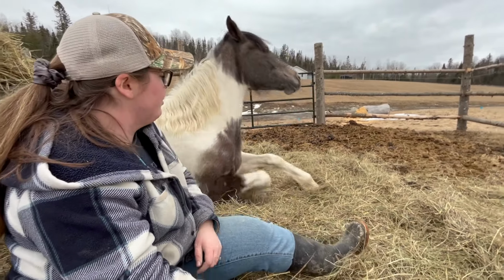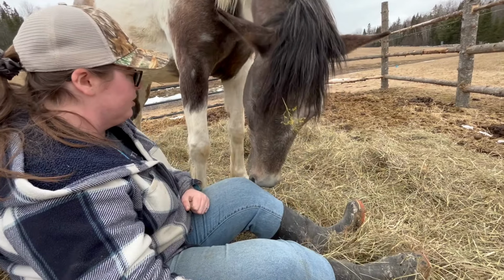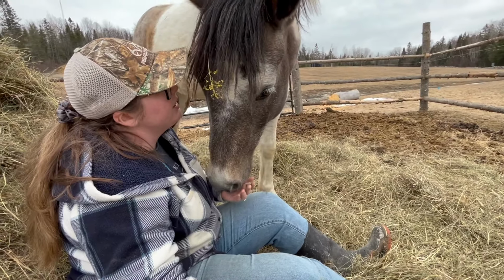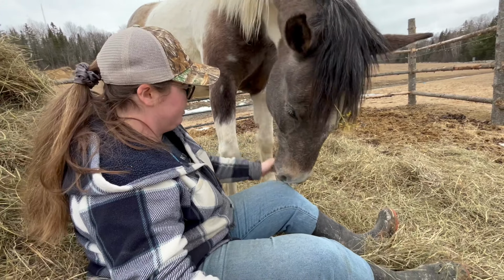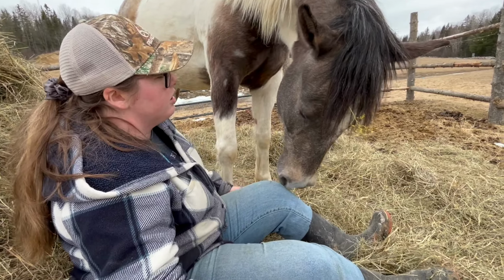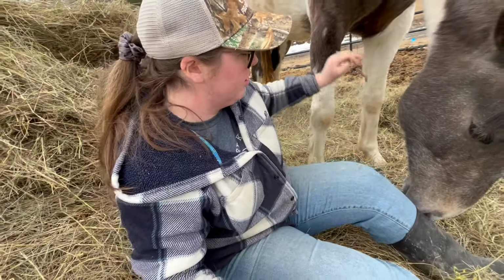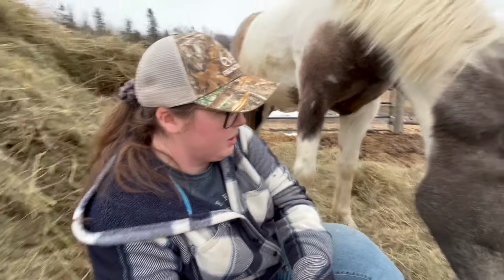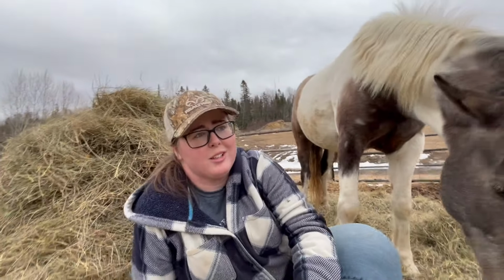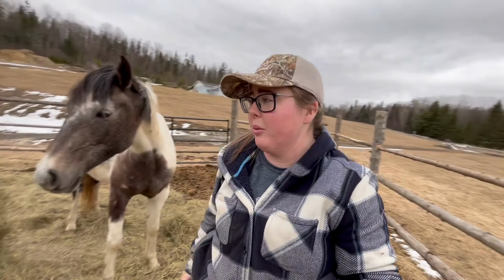That's my boot. Thanks for being so careful around me, huh? That's my boot. So once she gets up, I get up. I wouldn't just do this around any other horse.